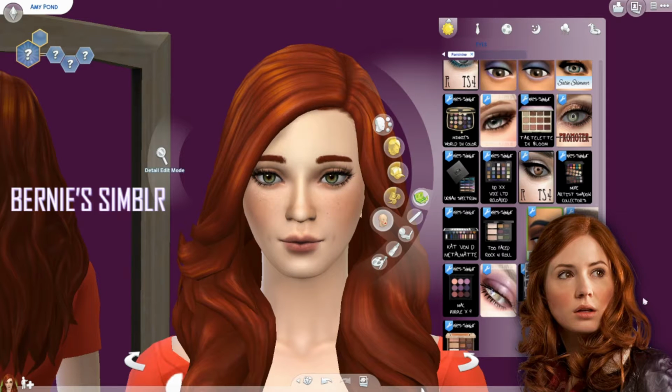Anyway, I did consider going the more smoky color for when she was a model in that one episode, but I'm like, no, I kind of like the natural look more personally. So that's what I'm going for.